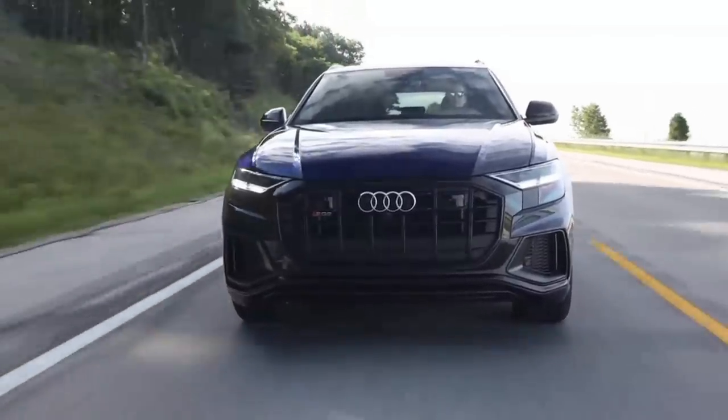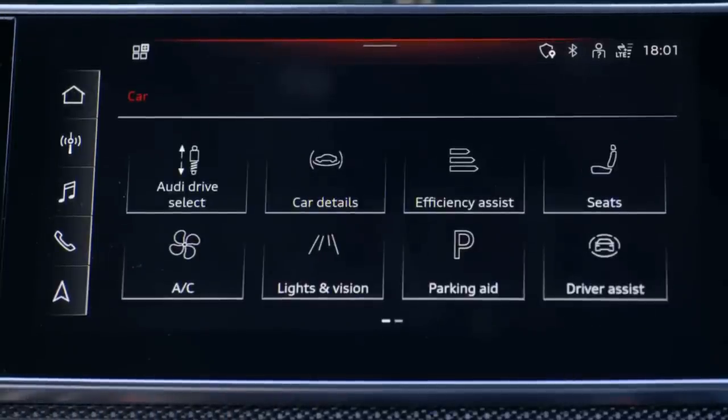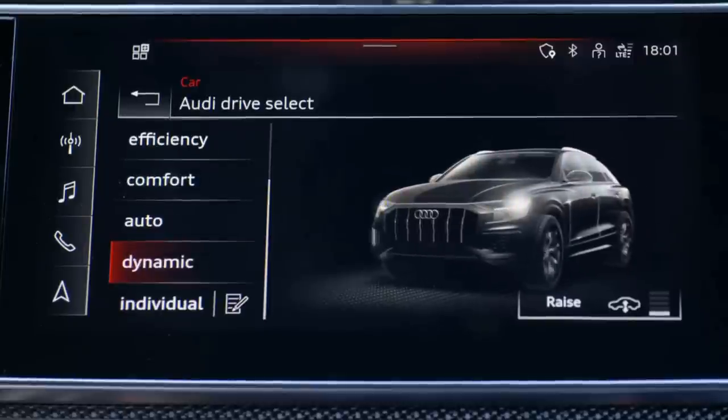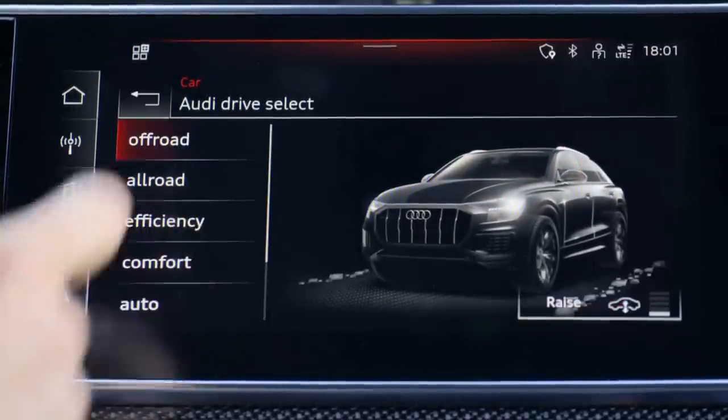In conclusion, the SQ8 major downsides are: the infotainment system can be distracting to use, the fuel economy isn't great, and the driver's seat has few adjustments.